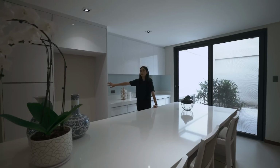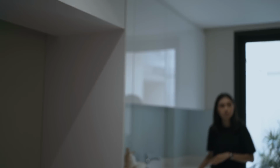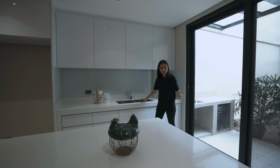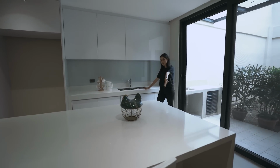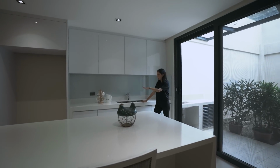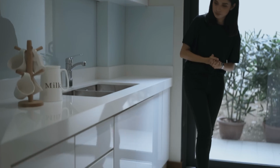Then you have your provision for your refrigerator, your counter space, and then your sink. And then, by the way, your countertops are all quartz. So yeah, your island counter and your counter here are both quartz. And then you've got high gloss laminates for your cupboards, both above and below.